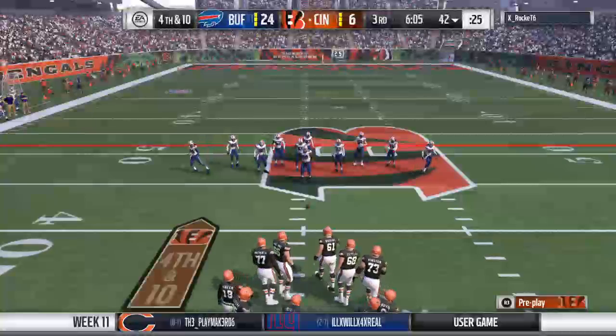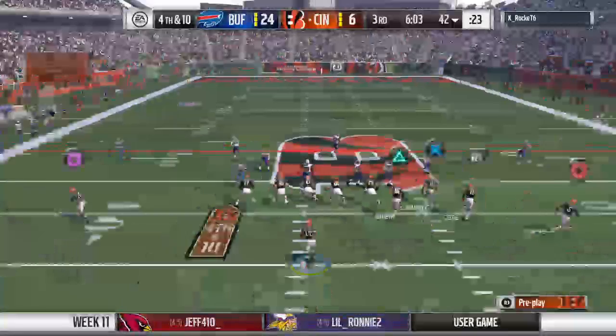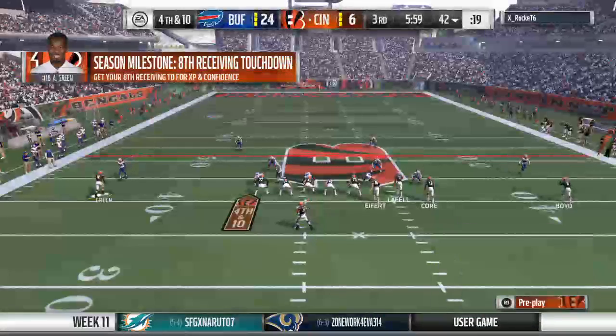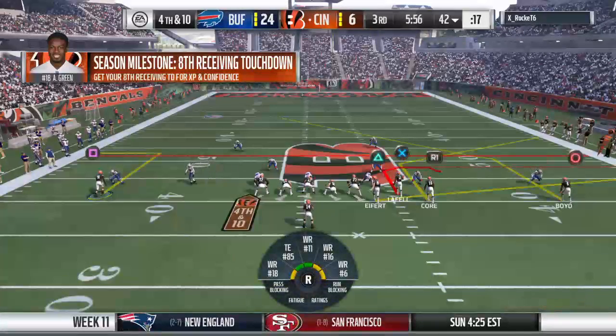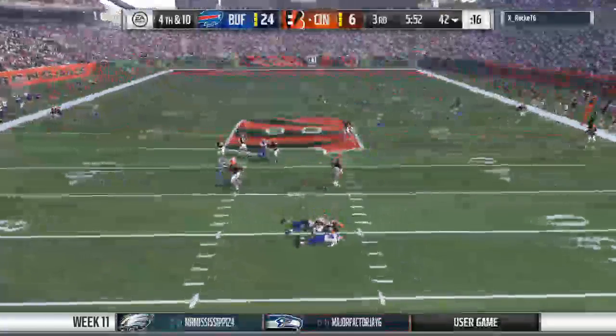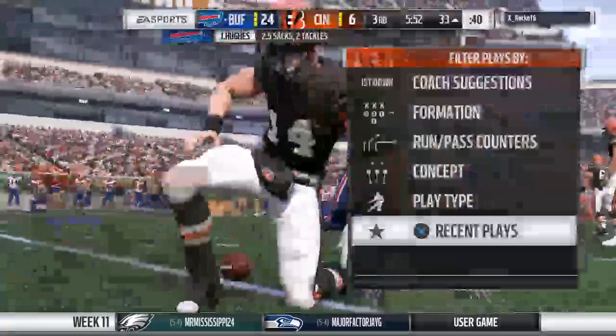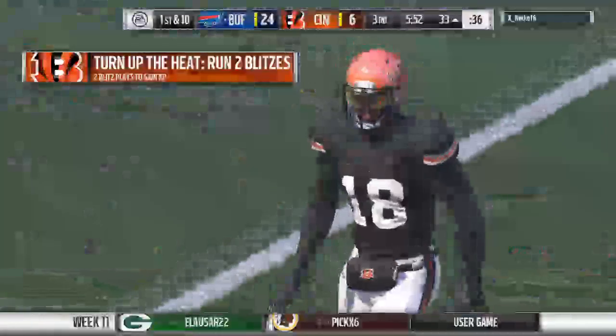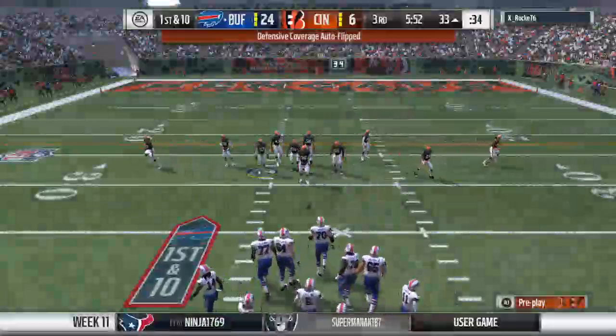Still just the 3rd quarter, but they've got to make something happen. I think they know that. They're going for it on 4th. A 4th down gamble with Dalton. And he's brought down. Can't do anything with a football. It's a sack and a turnover on downs. And now out come the Bills. They have the lead here.